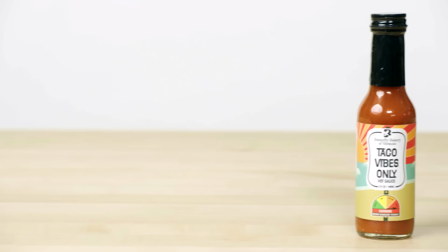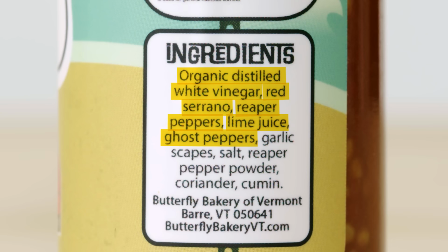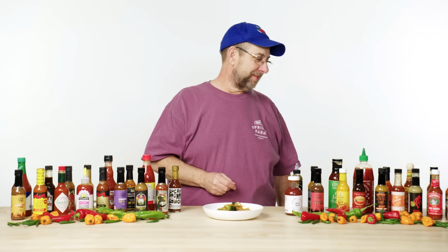Taco Vibes Only. It's a pretty hot sauce. The ingredients: distilled white vinegar, red serrano pepper, reaper pepper, lime juice, ghost pepper, garlic scapes, salt, reaper pepper powder, coriander, and cumin. I got a little eye thing going, and the dance going on in my mouth with all those different flavors is just totally amazing. This is the first one out of all these hot sauces that made me break a sweat. And I have a funny feeling there's gonna be a lot more sweating going on.